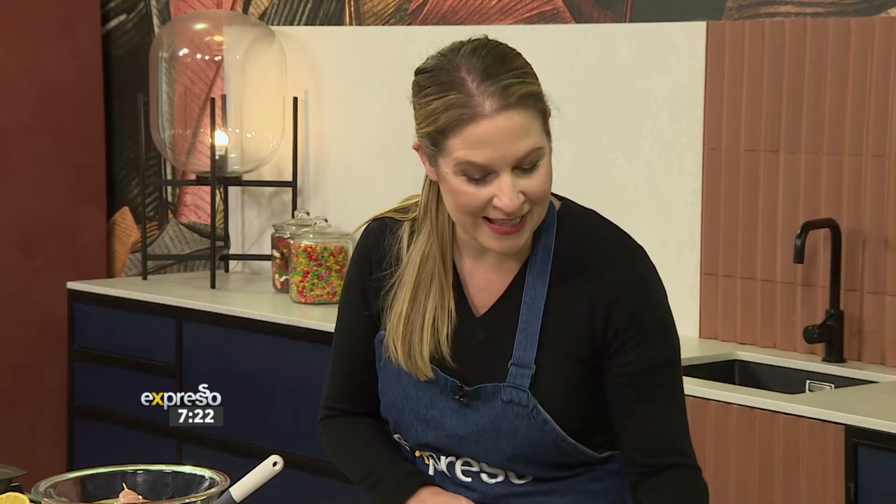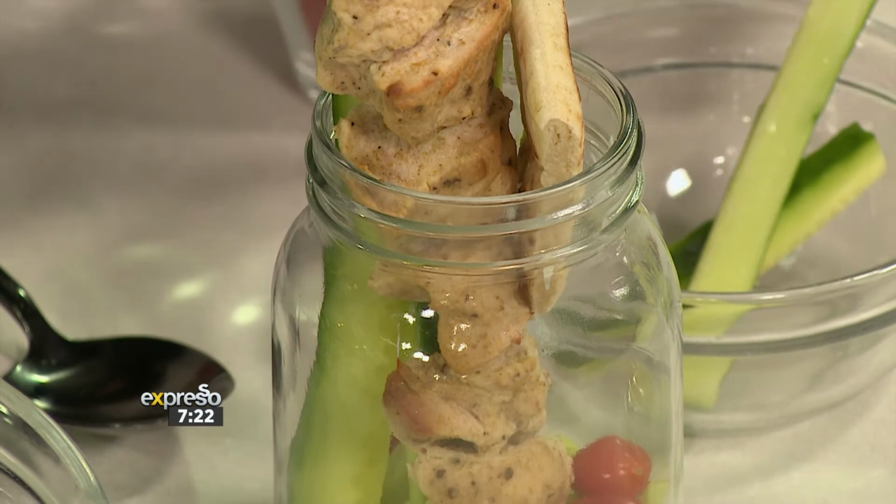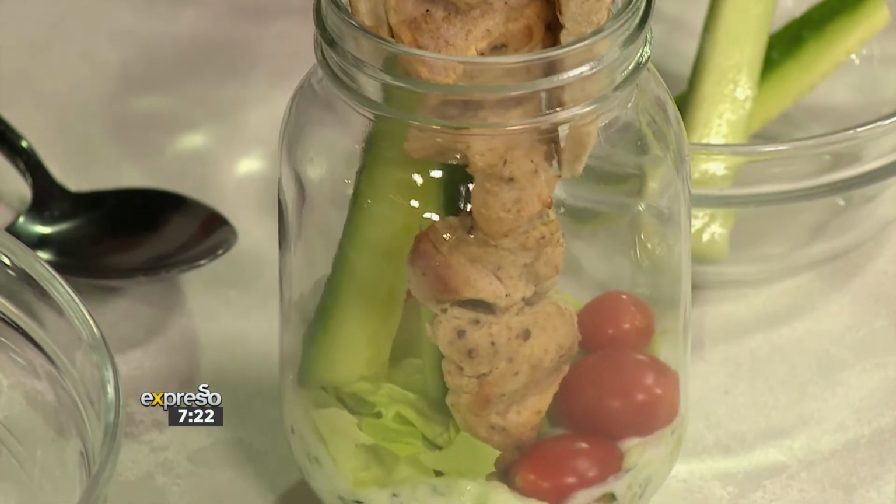Our skewer goes in, and then serve it with some toasted pita bread. So toast it, cut it into wedges. Oh, that is so cool. You can dip that in the sauce. Maybe add some extra sauce in there. That's gorgeous. That's like lunch in a jar.